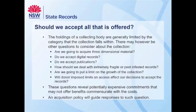So should we accept all that's offered? I think you need to consider, if you're going to accept digital records, can you store them? Do you want publications? If publications are already available in a library, and the State Library should have all publications from New South Wales. Do you want to collect extremely fragile material? Is it going to be more trouble than it's worth? Or pest infested, particularly mould, because the mould could spread to the rest of the collection? Are there going to be donor limits on accepting the records? So you need to think about those things.